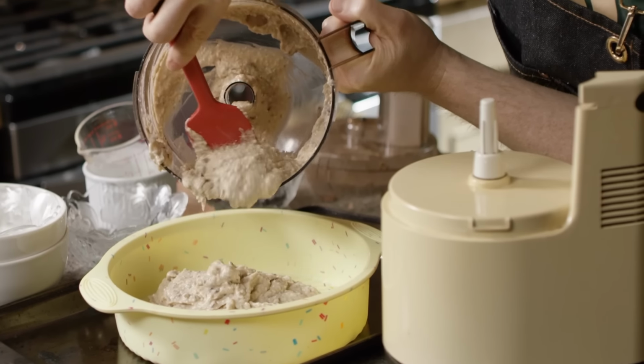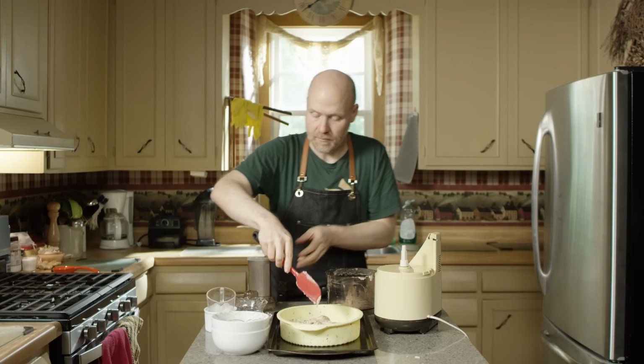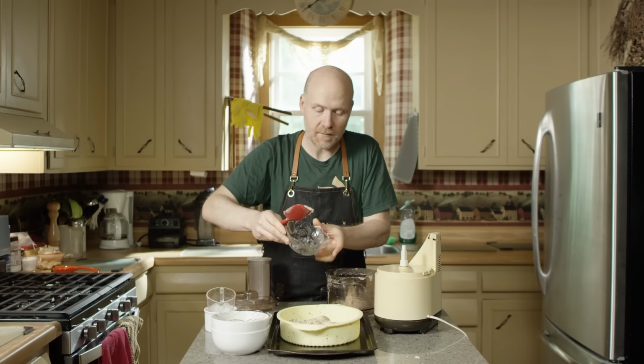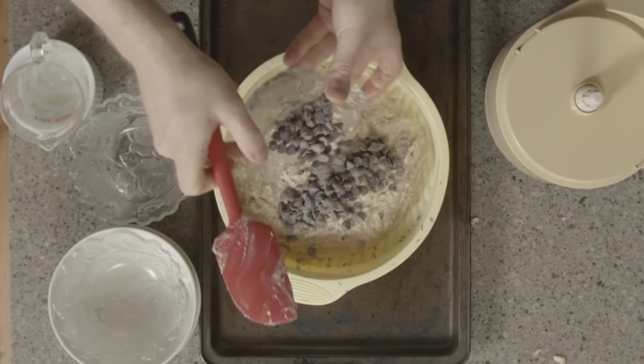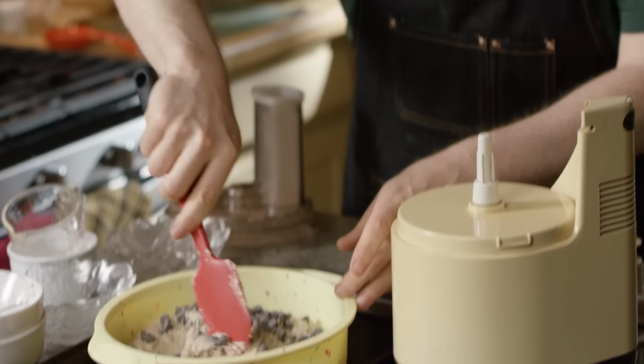It's gonna be awesome. And now the most important part that makes it the chocolate chip. Dairy-free chocolate chips. I got about a 1/2 cup in here. At this point, if you wanted to add some nuts or anything else, this is a good time to do it.